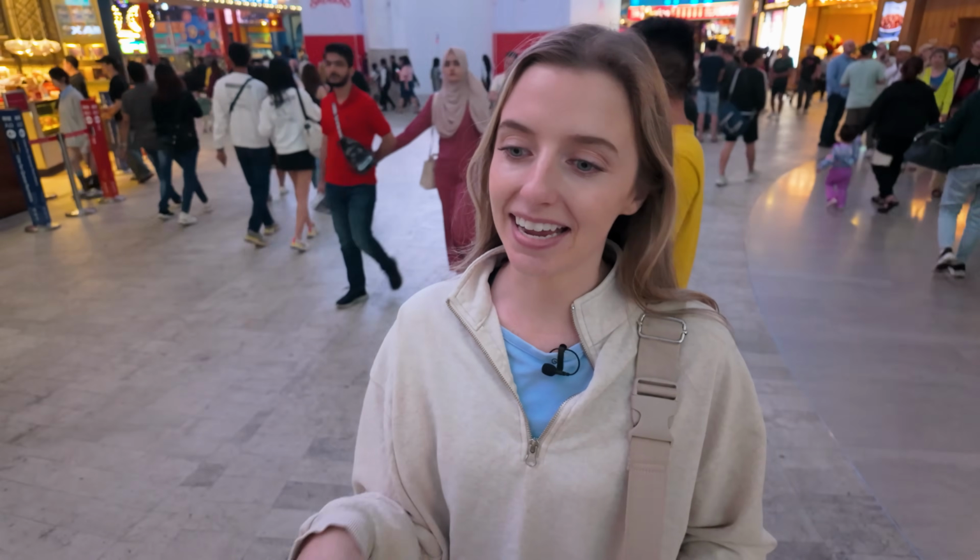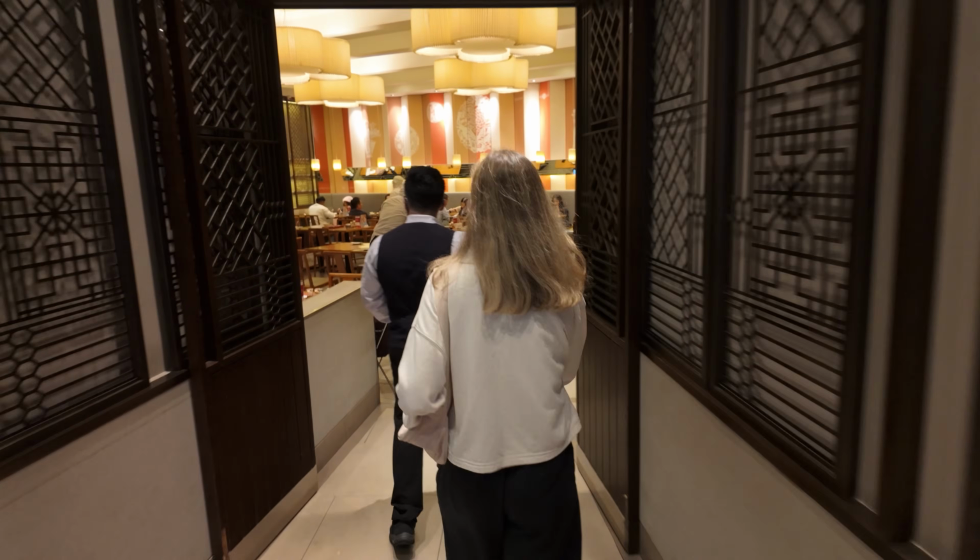There was one downstairs in the mall and it is the best dumplings ever. Wow. They have really good xiao long bao. Is that how you say it? I don't know. This place is sensory overload times 10 constantly.